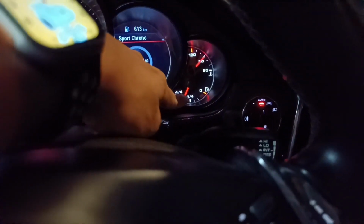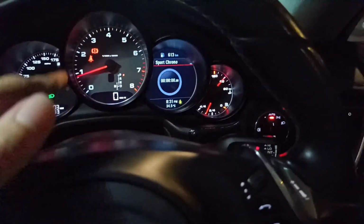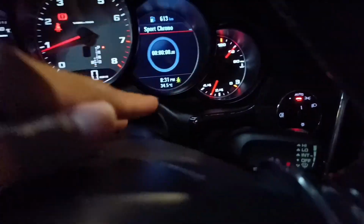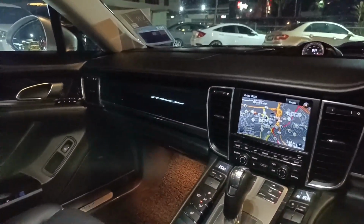This is a V8, so we expect to have higher fuel consumption. I've been idling this car for quite some time, so you can see the petrol is actually dropping. So I don't want to leave the car on for a longer period of time, to save some petrol.